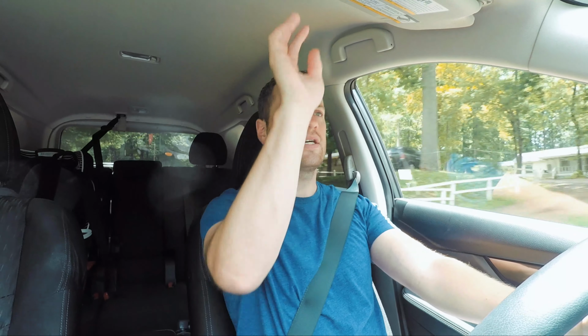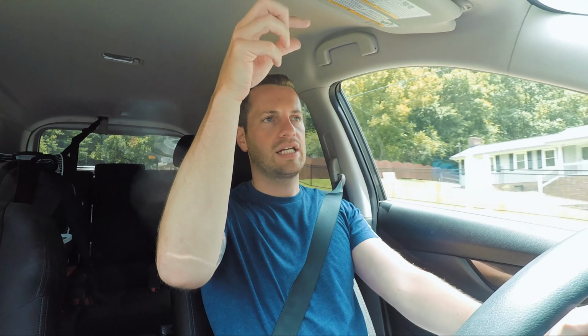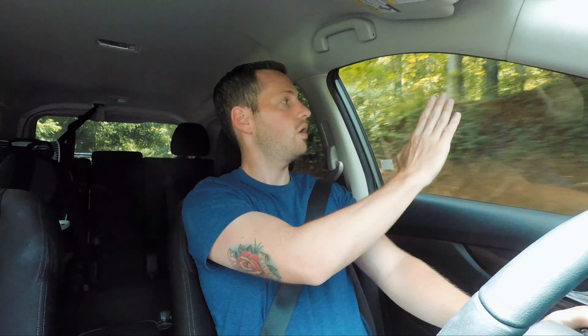Fun little fact about the Nissan Rogue that might go unnoticed is the fact that the sun visor doesn't have a little extension flap to pull out, but the whole visor itself actually slides on the bar. So unless you pull it out, you wouldn't notice it's there, but it does go all the way across the window like so to block the sun.